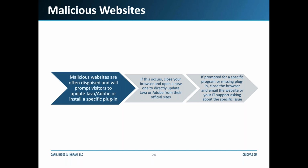Yeah, absolutely. This is similar to where somebody's asking you to put your username and password in, or update your password. Go to the site that it is referencing to do that type of thing. So go to Adobe. Don't click on the link, especially on your personal devices, and assume it's from Adobe. Stop what you're doing, go directly to Adobe, and then get the update from there.